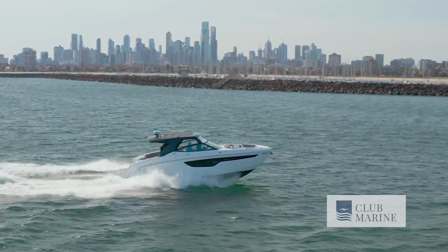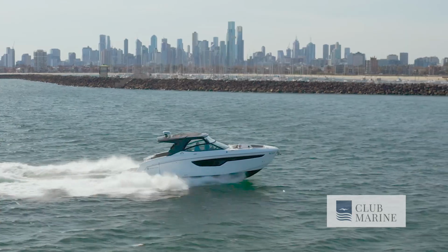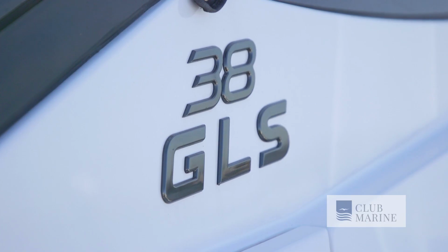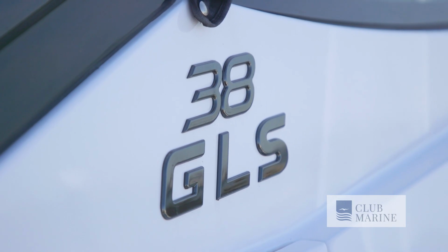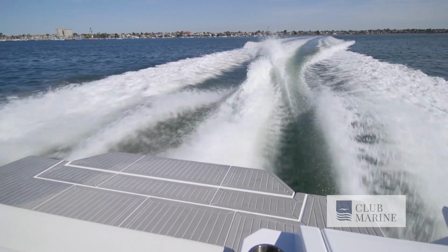Now, we're on a pretty special boat. What are we testing today? It's a very special boat. This is straight out of America. This is a Cruisers 38 GLS. And this one is the inboard model with a pair of 8.2 litre V8s back there. So it gets up and goes, mate, let me tell you.